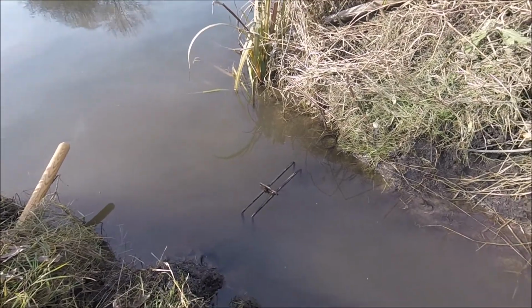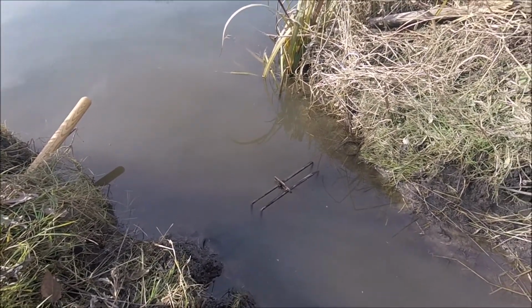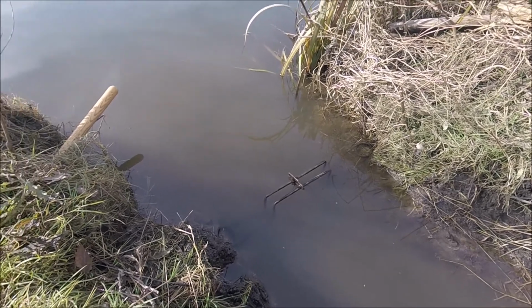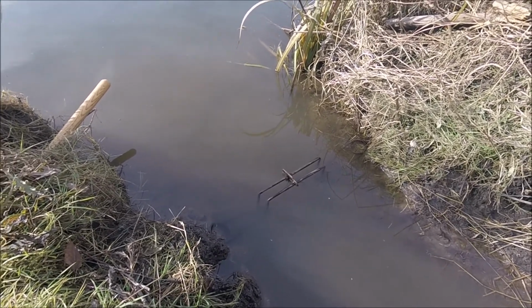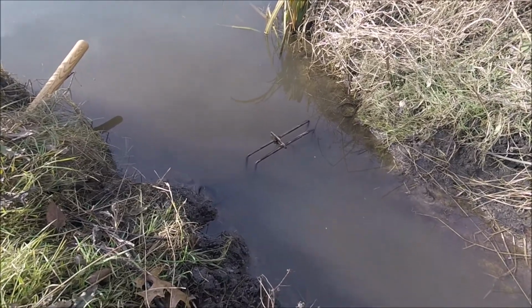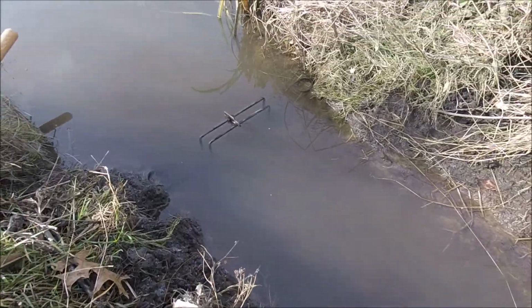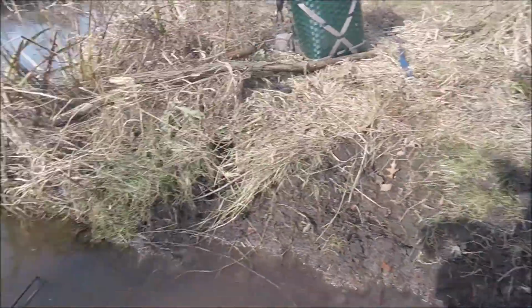I'm gonna put a dive stake just for good measure, but the only thing is I gotta remember to take them safeties off. Not gonna do that again. I learned the hard way a long time ago to do that. But I figure before I muddy the water all up, I'd show you guys the set, and hopefully we got a beaver here tomorrow morning.